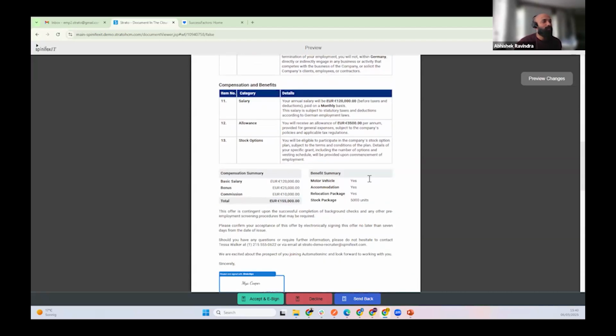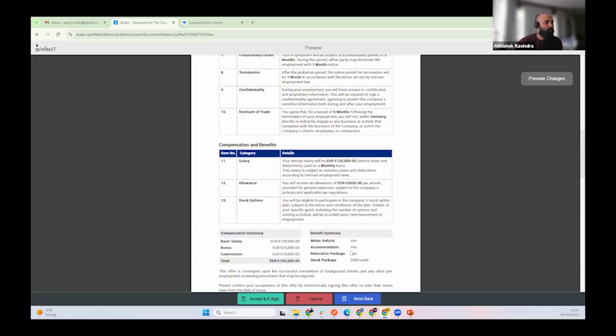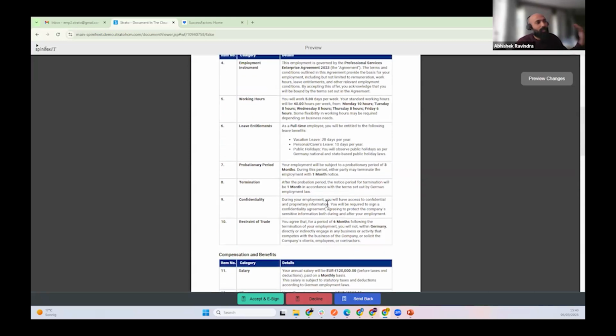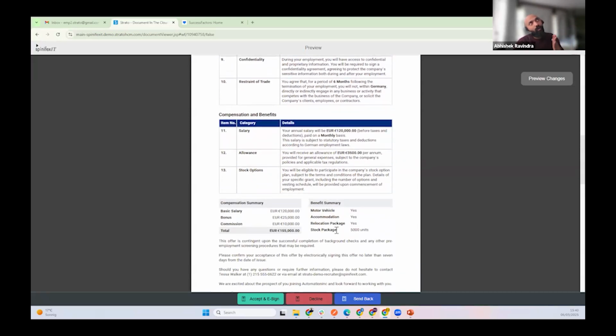Now when the candidate goes through this contract, you will see that the signature provided by the hiring manager is already here. Now the employee can look at all the different conditions, salary, and all the benefit package that we talked about. Just like what we saw in the case of the hiring manager, even with the employee, we could add multiple options here. One would be, hey, everything looks fine, salary looks great, so they can go ahead and accept it. If any amendment is required, then they could also send it back, and it will go back to the process of amending the contract if needed.